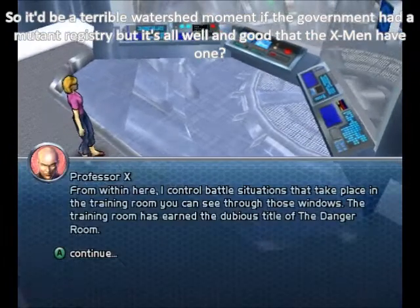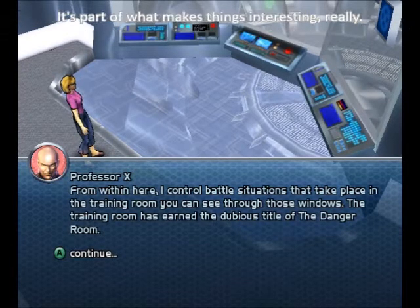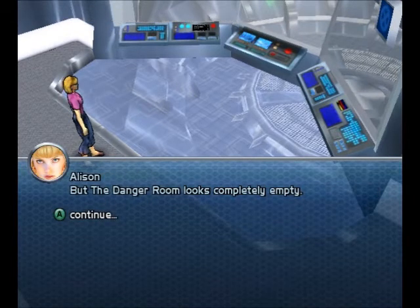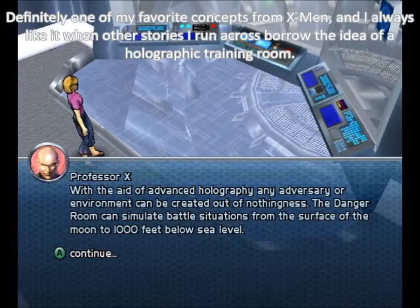From within here, I control battle situations that take place in the training room you can see through those windows. The training room has earned the dubious title of the Danger Room. But the danger room looks completely empty. With the aid of advanced holography, any adversary or environment can be created out of nothingness. The Danger Room can simulate battle situations from the surface of the moon to 1,000 feet below sea level.